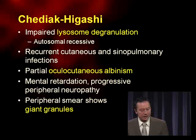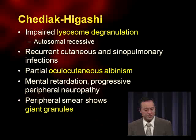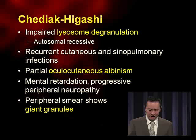Unfortunately, they also have mental retardation and a progressive peripheral neuropathy that's not amenable to bone marrow transplantation. Now, the key here is if you do a peripheral smear, you'll see giant granules. So you get that vignette with albinism, recurrent infections, and giant granules, it's Chediak-Higashi.